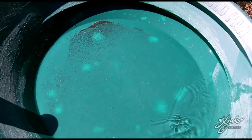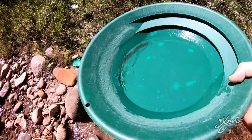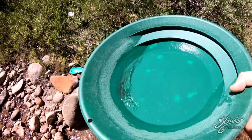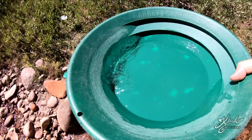And I mean, I can continue doing this all day and probably get a couple bucks worth of gold. If you had 2 or 3 people, you could probably pay for lunch. If you had some serious mining equipment plus the permit, then you're good to go.